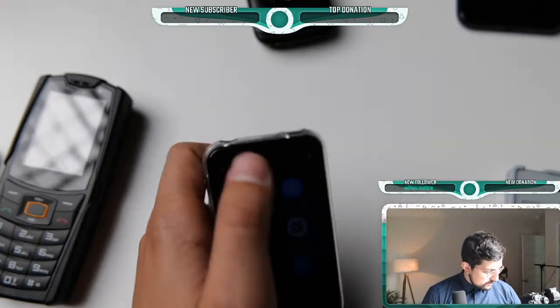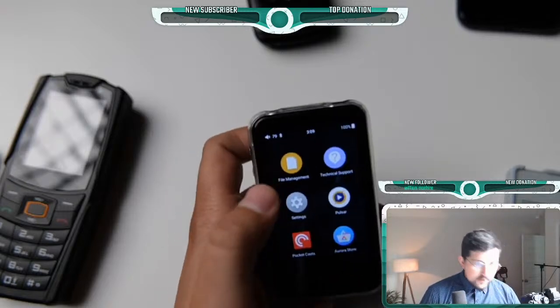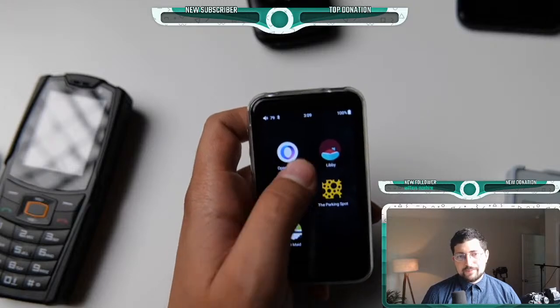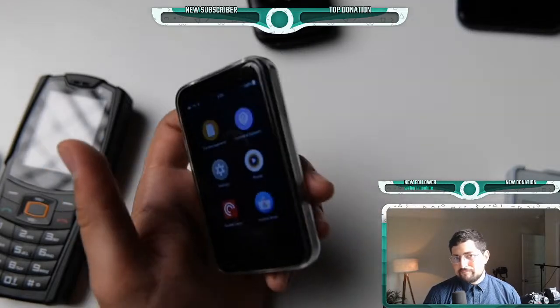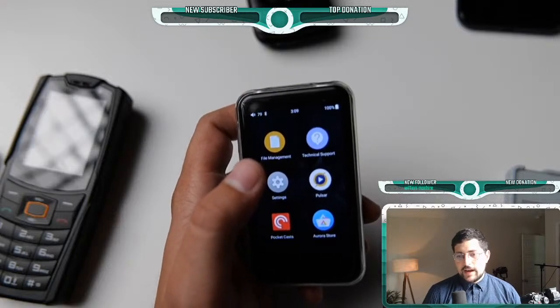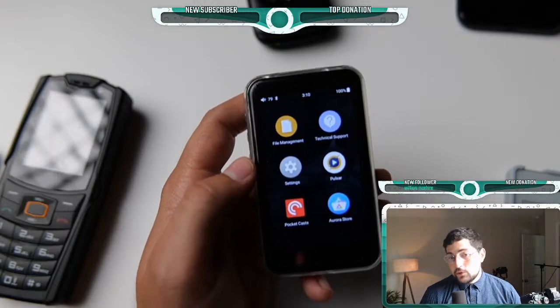Here, let me put the brightness up. Oh, it does have 100%. Perfect. So you install some of those extra applications that you need, and then you go about your day with that secondary device, and I think that's a good solution for a lot of people.